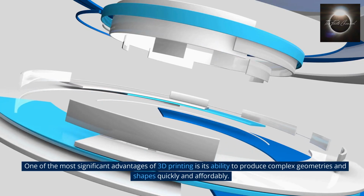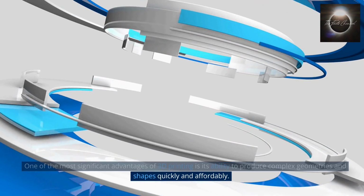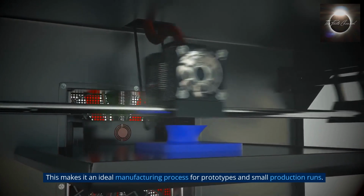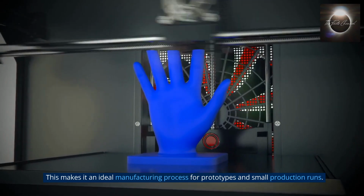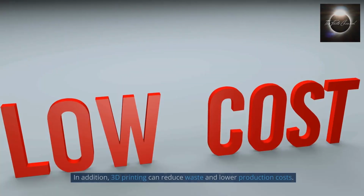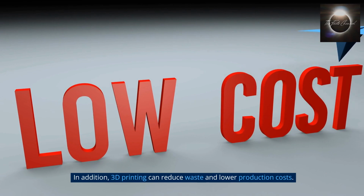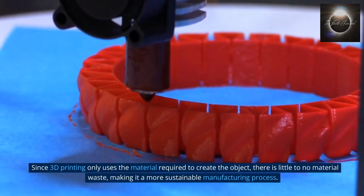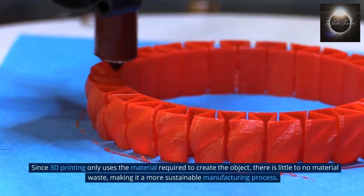One of the most significant advantages of 3D printing is its ability to produce complex geometries and shapes quickly and affordably. This makes it an ideal manufacturing process for prototypes and small production runs. In addition, 3D printing can reduce waste and lower production costs. Since 3D printing only uses the material required to create the object, there is little to no material waste, making it a more sustainable manufacturing process.